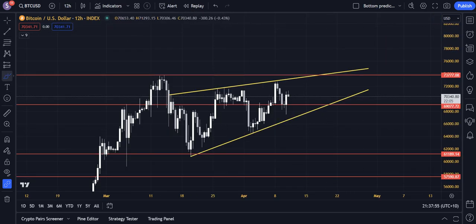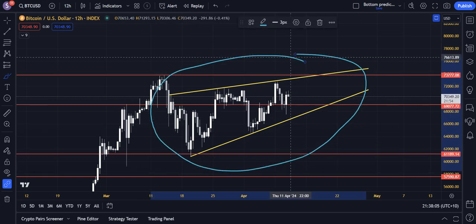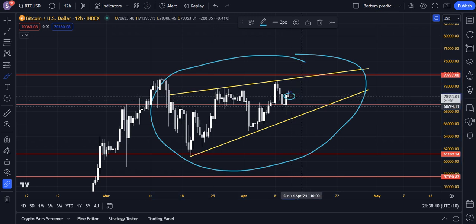And the fact that we managed to hold on to that level on the 12-hourly chart on the candle closes is quite a good sign. But it's not really enough to get Bitcoin out of the woods by any means, because as I said, we're still within a larger formation, literally in the middle of that larger formation, just lurking, waiting for something to happen. That is literally what Bitcoin's doing right now. It's waiting for something to happen.